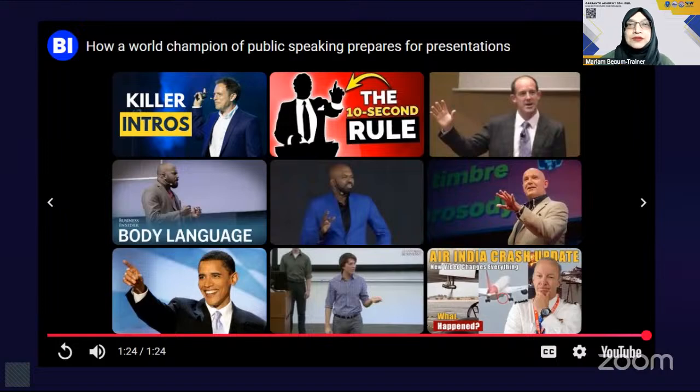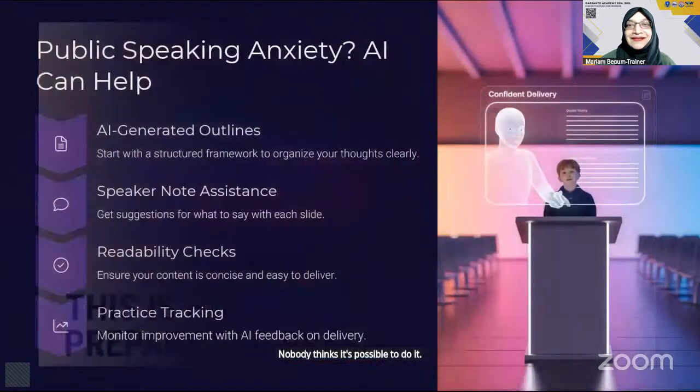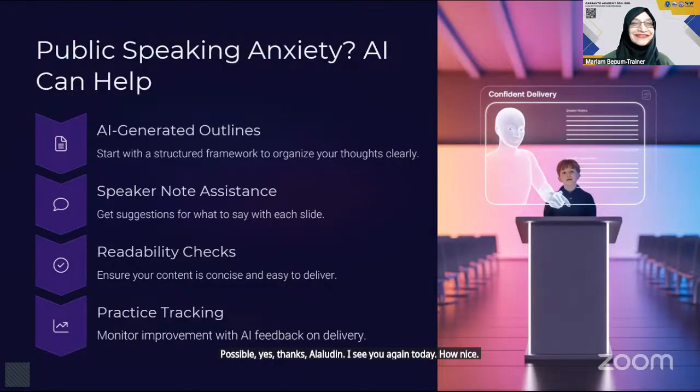Very short, sweet process. Do you think it is implementable? How many of you think it is possible to do it? You can pump it in your chat. Nobody thinks it's possible to do it? Possible, yes. Thanks, Alaluddin. I see you again today. How nice. Okay, let's move on.